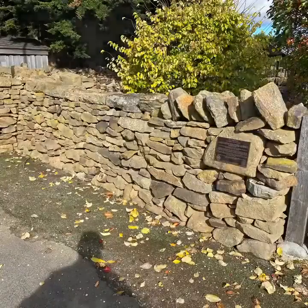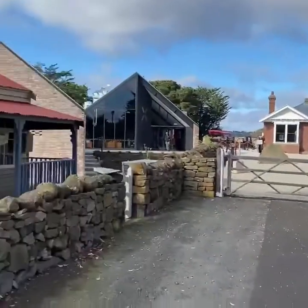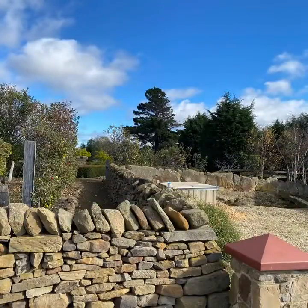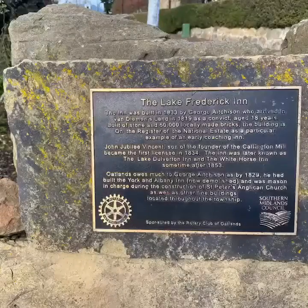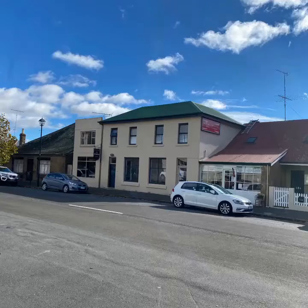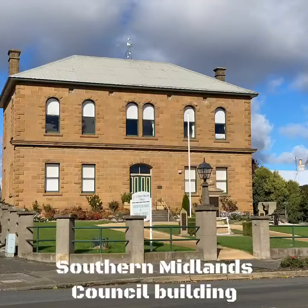Oatlands, like its neighbouring town of Ross, dates back to the early 1800s and is a very big part of the colonial past of Tasmania. As you can see from the style of buildings, many of which are still essentially as they were in the 1800s, there's a lot of heritage value here. Sandstone buildings, sandstone walls, rock walls, and many of these buildings are exactly how they were, or very close to how they were in colonial times, like this council building.